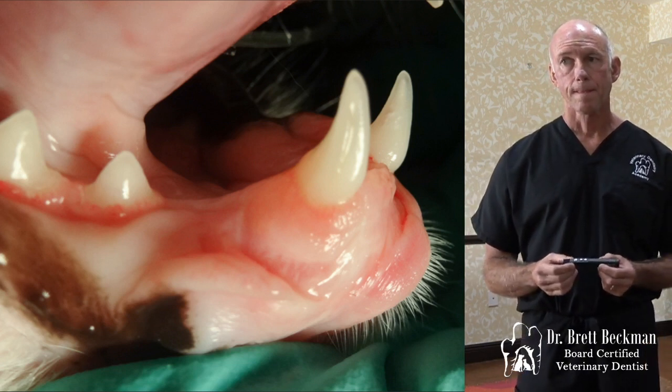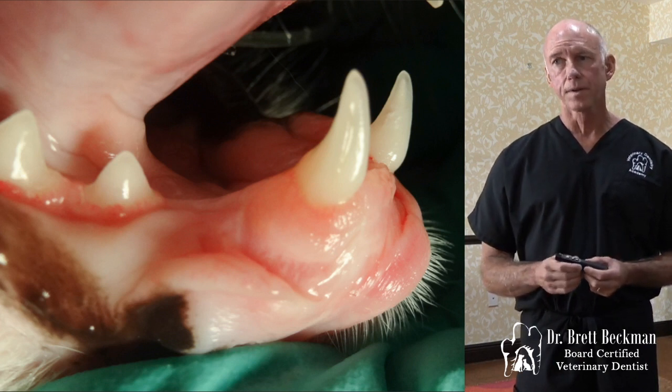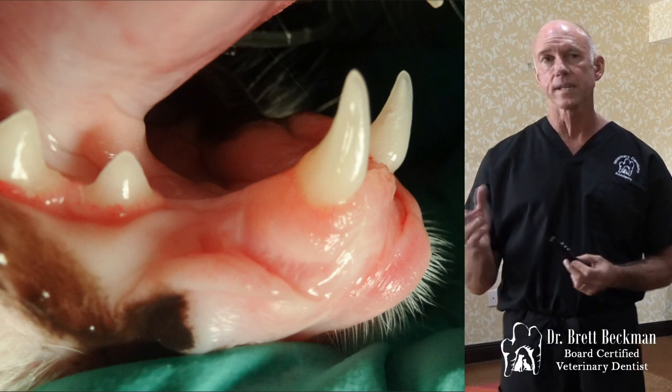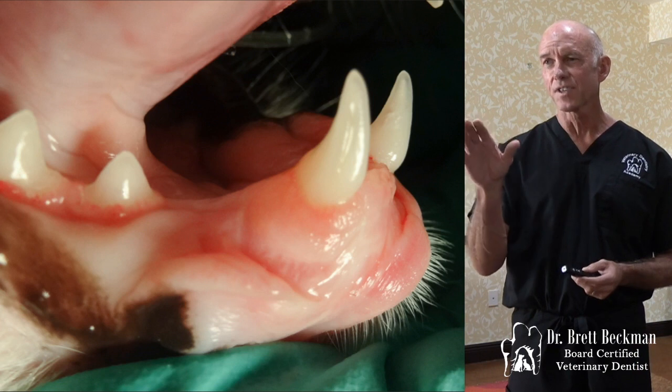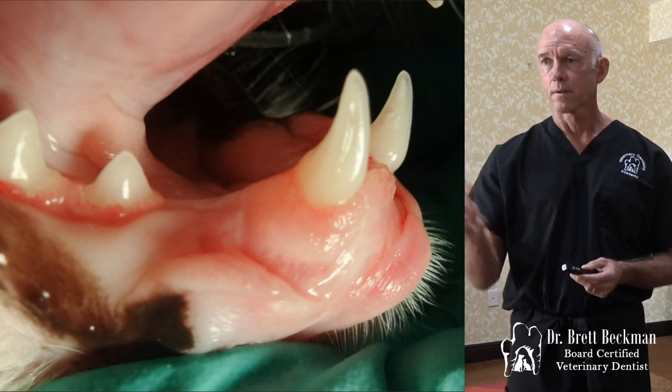Can you do it on the mandible as well? Or sorry, maxilla? A little bit more difficult there. I've never seen a case that I could do it on that. And the reason is, usually it's not just that one little spot, it's all the way around.